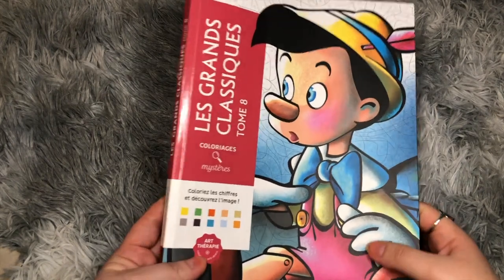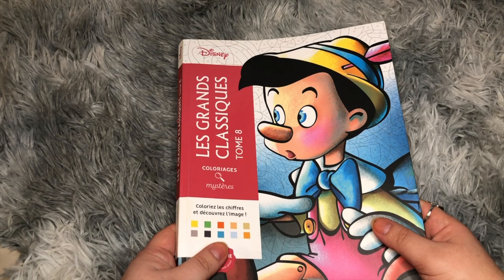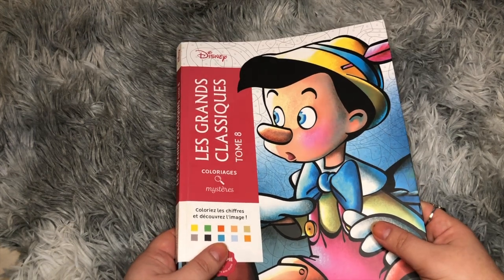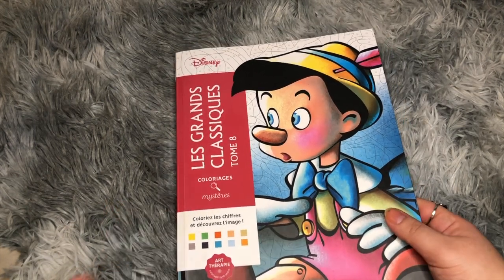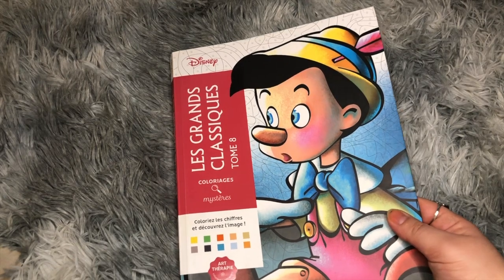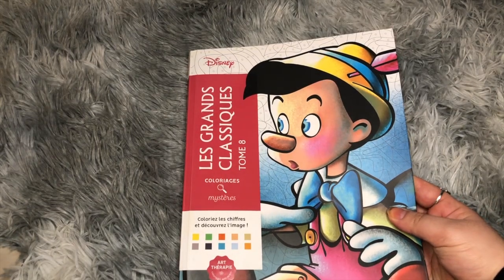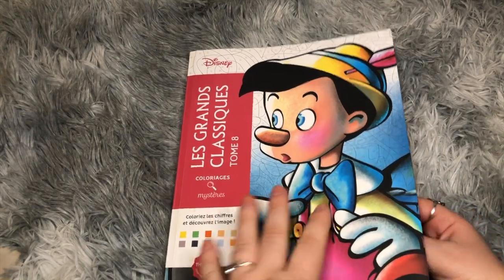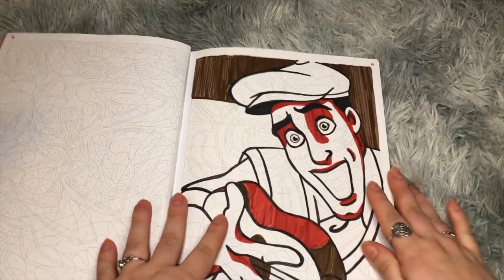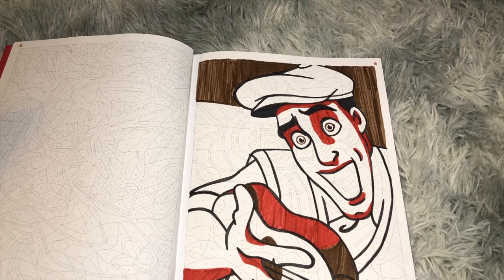Today I wanted to hop on and talk about some of the really exciting things that Hachette Heroes has recently been doing. While doing so, I figured I might as well also color in a Hachette Heroes book. I am coloring in my Le Grand Classiques Tome 8. And again, it is Hachette Heroes. I've already started the page, and yes, he does look absolutely insane.